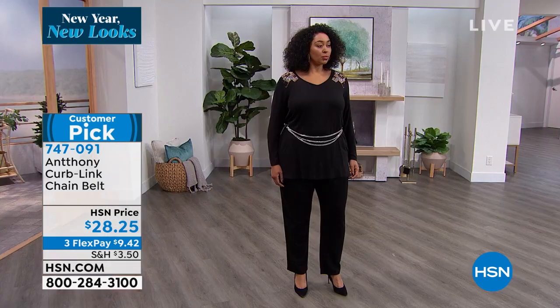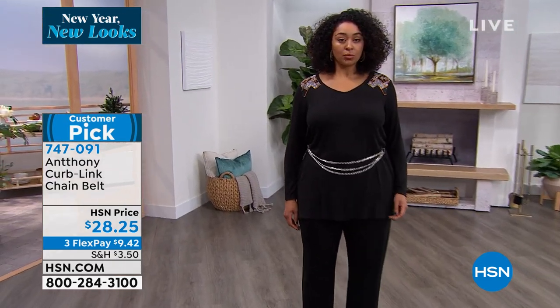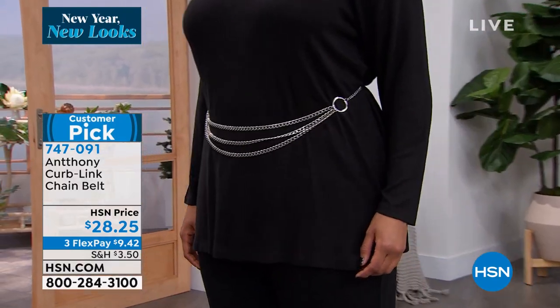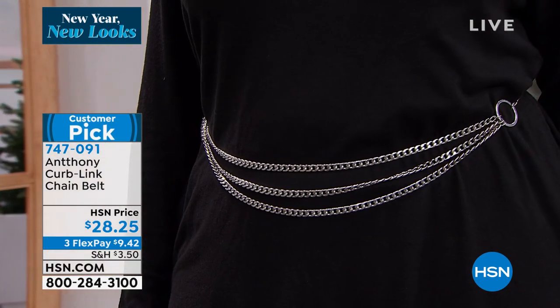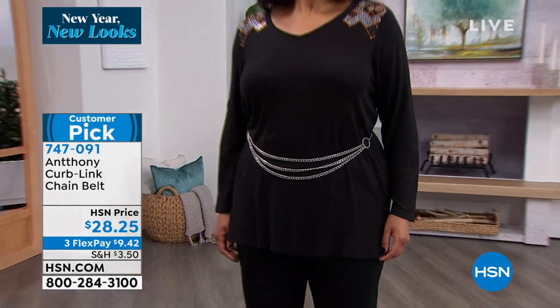The extra small is approximately 38 inches long. The medium large, so it's extra small, small. The medium large is 42 inches long. The extra large 1X is 51 inches long. And then your 2X, 3X is about 59 and a 3/4 inches in length.